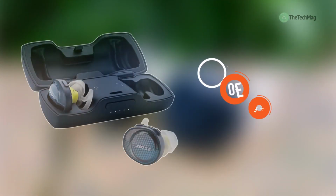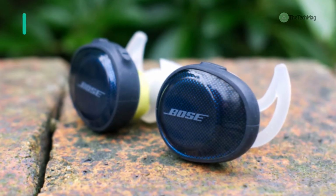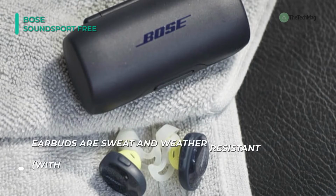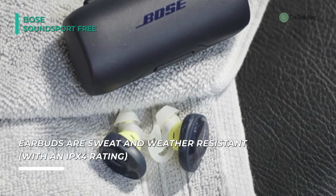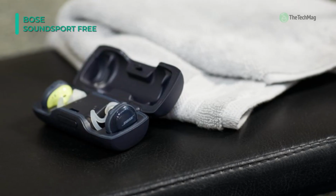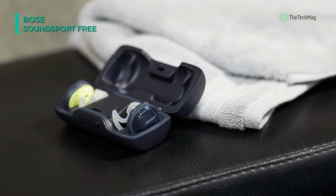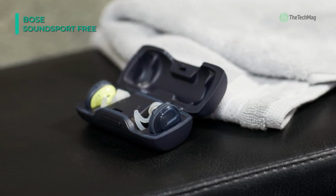Experience true wireless audio with the SoundSport Free headphones from Bose. These in-ear headphones utilize Bluetooth technology to connect the left and right earbuds, excluding the requirement for any wires at all. Bluetooth technology is also employed to pair the headphones to any cooperative device in order to stream high-quality digital audio from up to 30 feet away.